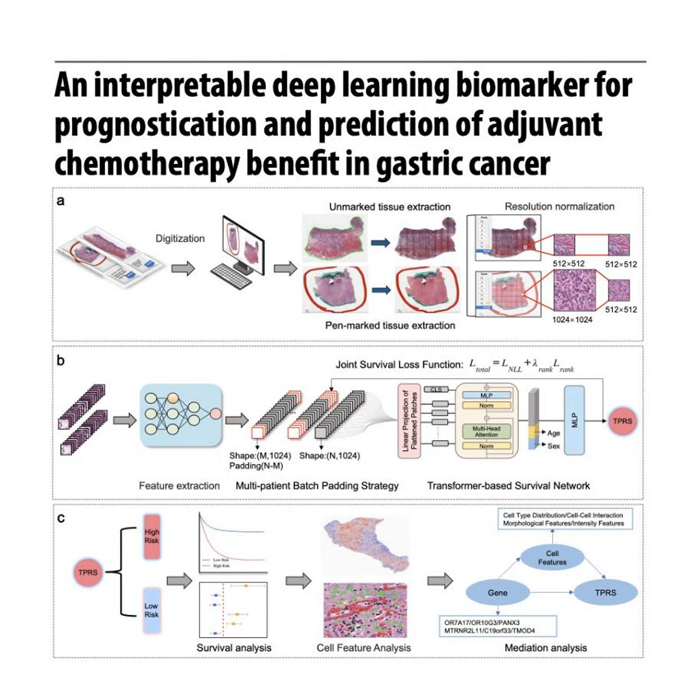Patient A might have a massive tumor resulting in 10,000 image patches. Patient B might have a small tumor resulting in only 2,000 patches. Deep learning algorithms process data in rigid matrices. How do you feed differing numbers of patches into the same neural network without breaking it? You implement a multi-patient batch padding strategy.